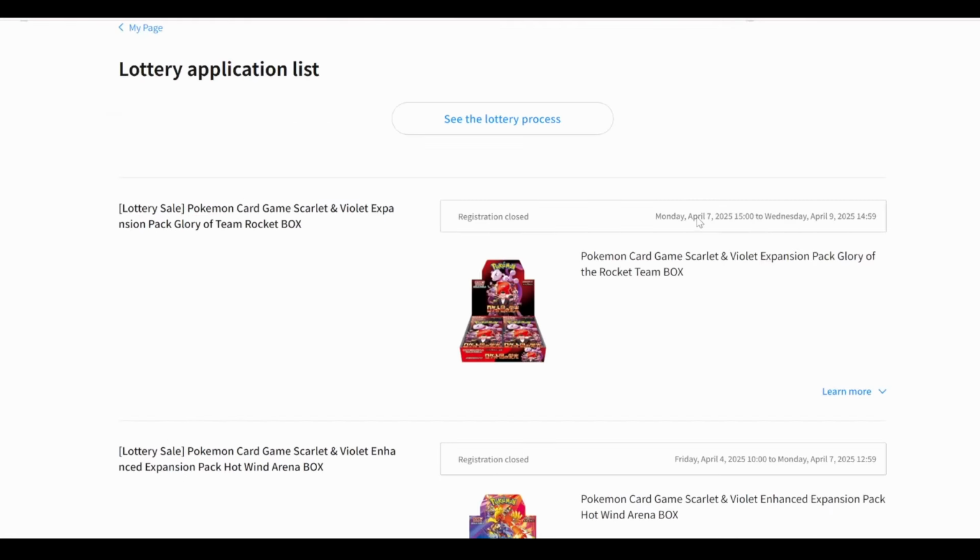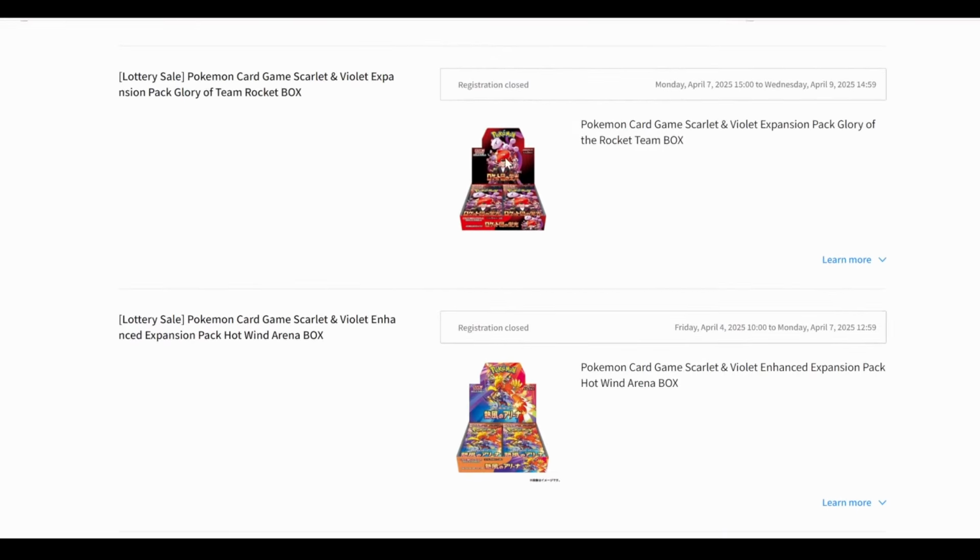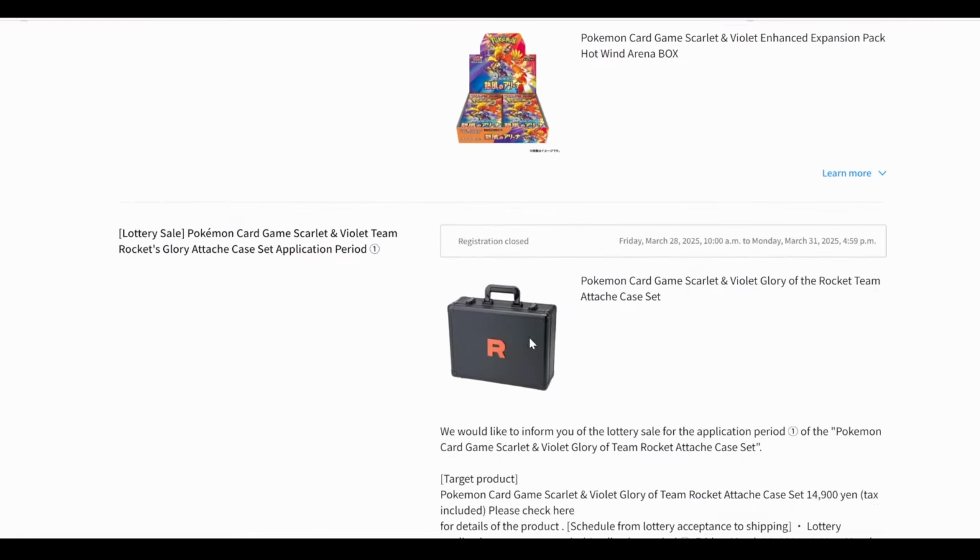What else is there? Here, if you look at the lottery application list, they will tell you at the moment it's closed, but I believe they'll open again some time in the future. And for the case as well, it was closed, I think 1.5 weeks ago.